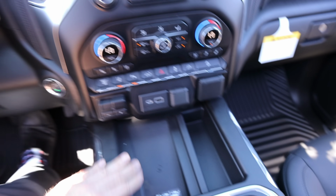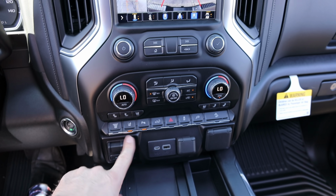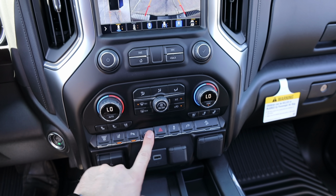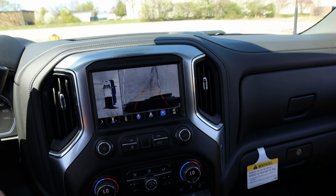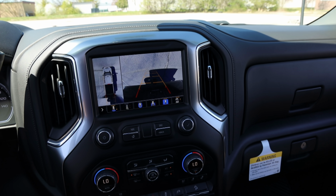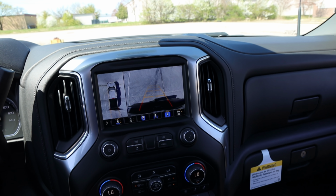We got wireless charging down here, you got trailer brake controller, you have exhaust brake, you have lane keep assist, you have parking sensors, you have the tailgate that goes down, and of course, we were the very first ones to ever have the feature of going up as well.